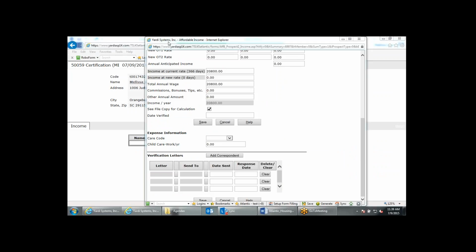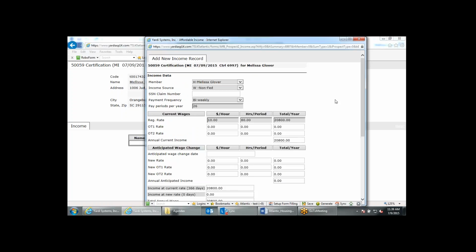Okay. So then also here the verification letter, so kind of going back, we've kind of stepped away. Any questions about the income screen, adding in an income? We're going to show you how to add in another income in a second here so that we can see that anticipated wage change. Okay, so is Althea or Carolyn on the call? Can you respond whether or not you're entering this data?